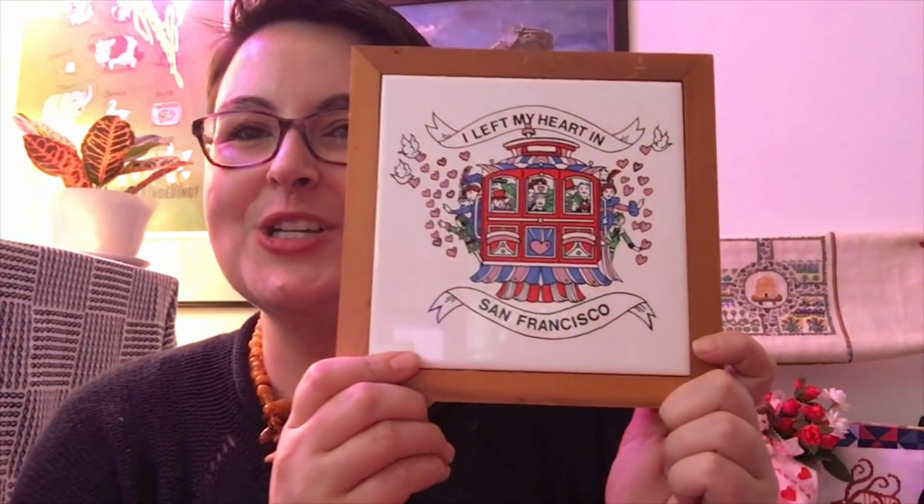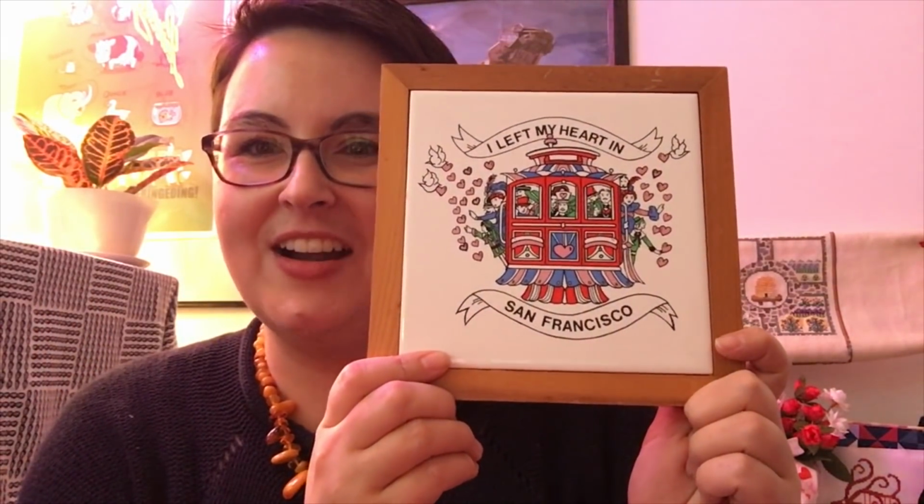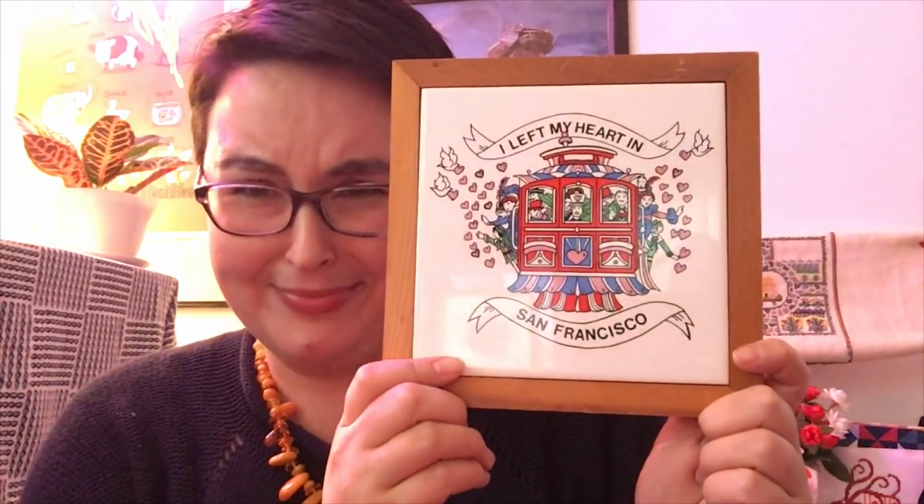My last Save the Stitches is under my Trivets. So we're going to do a Trivet party, a Trivet trio, and then I'm going to show you my last Save the Stitches. Okay. With Michelle Bendy, hashtag buy all the Trivets, I have 3 Trivets to show you. The first one is I left my heart in San Francisco.